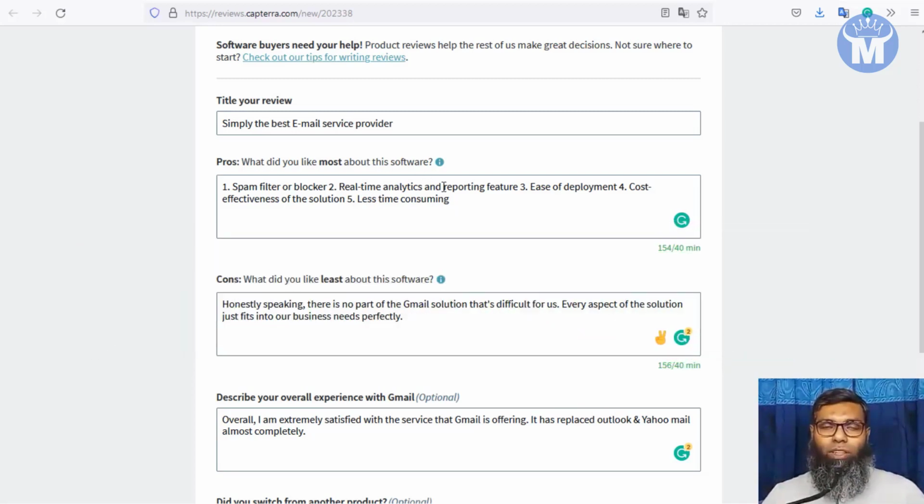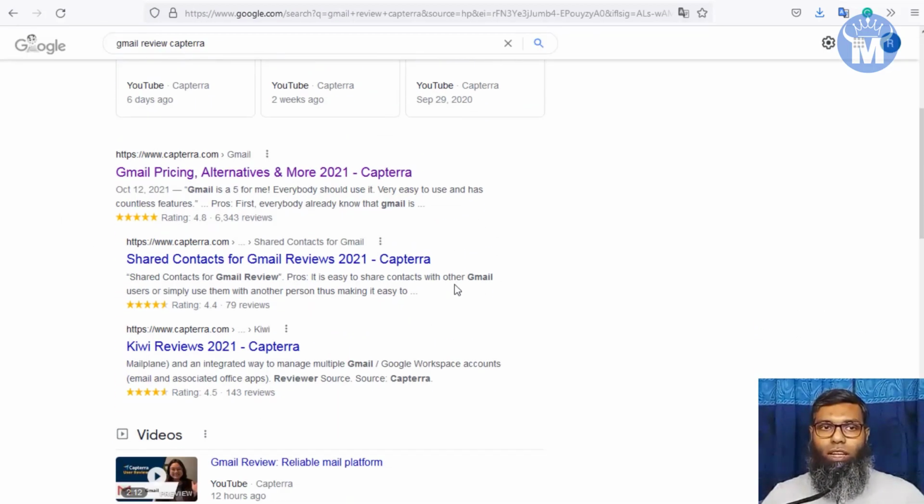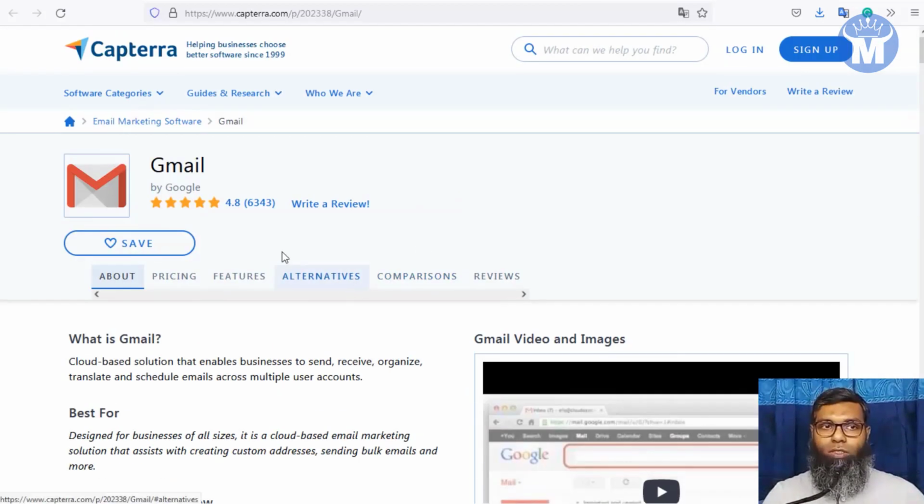So let's move on to the method by which you can get lots of sample reviews that you can read and rewrite. We are going to go to google.com and search for Gmail review Capterra, the software name, review Capterra, and it will show you all the results from Capterra. If you click on it, it will go to the review section of that software on the Capterra website.